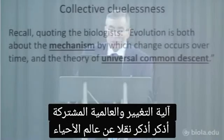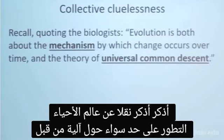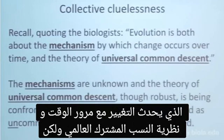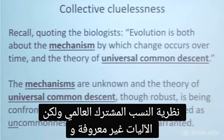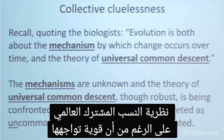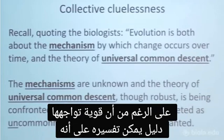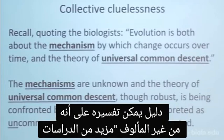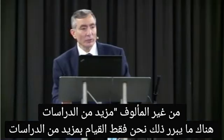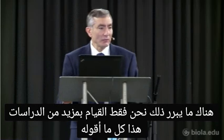Recall, quoting the biologist, evolution is both about the mechanism by which change occurs over time and the theory of universal common descent. But the mechanisms are unknown, and the theory of universal common descent, though robust, is being confronted by evidence that can be interpreted as uncommonness. So further studies are warranted. That's all I'm saying. Further studies are warranted.